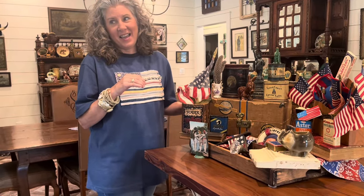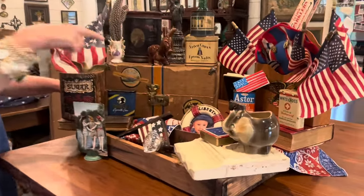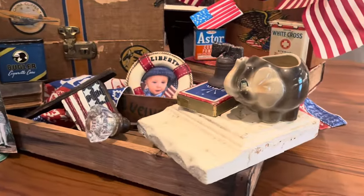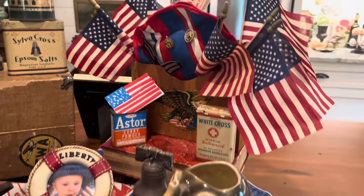Oh my gosh! And I had planned on selling it, but then when I started decorating and looking at it, I thought, and it has like the TWA. That's what I said, yes! And is it not the cutest thing? So I'm thinking he's going to stay in my collection for a while. Yeah. Is this a hat?